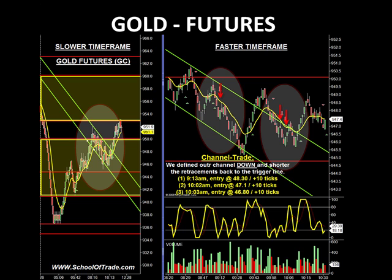Now today we took a lot of trades. We went 6 for 6 this morning, 6 trades, 6 winners. 3 of which were on the gold market this morning. Symbol is GC, as in Gold Charlie or George Charlie. This is the gold futures market off the NYMEX exchange. And of course, we defined our windows of opportunity, we defined our trade zones, and then all we had to do was wait for price to come to us.